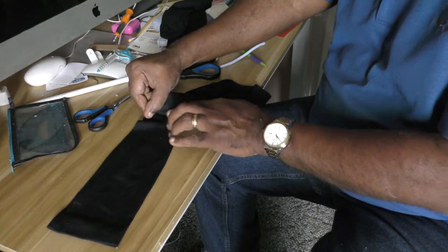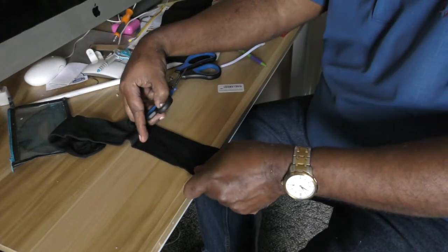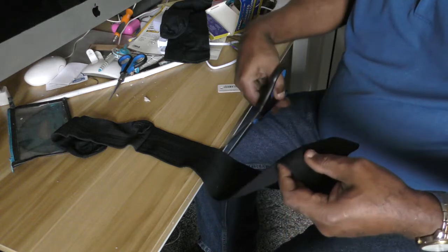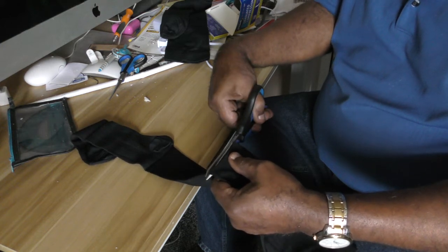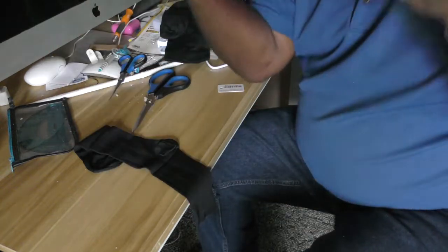First I'm going to use my scissors to cut them. And get some very good scissors, because if you have cheap ones, they're not going to do a good job. So I'm going to cut them from here. Let's make sure we cut them straight. Okay, that's it. That's your mask.